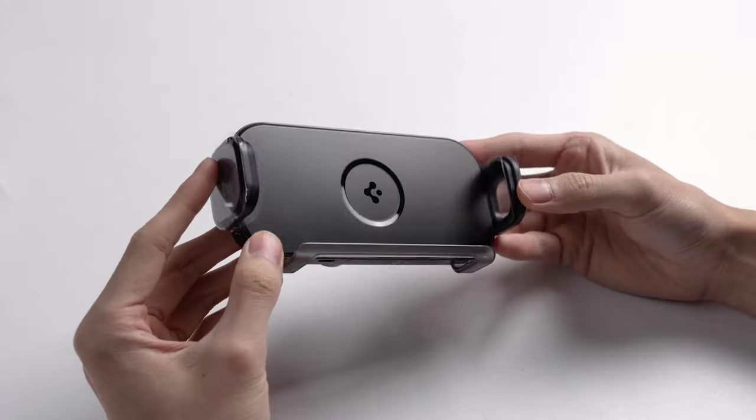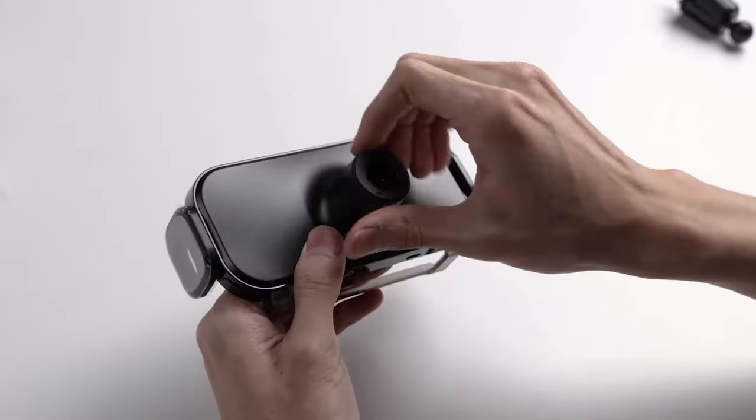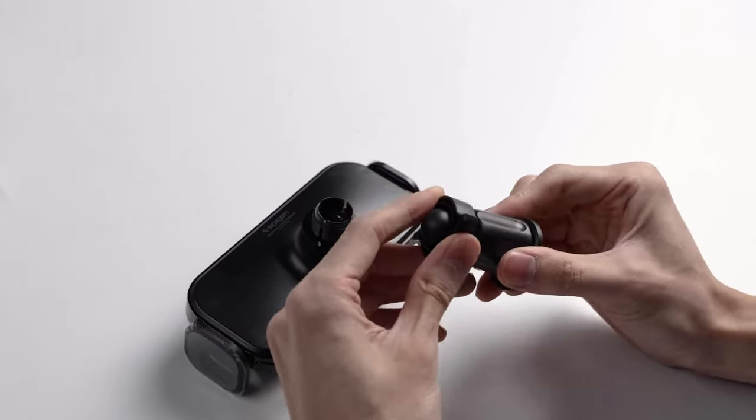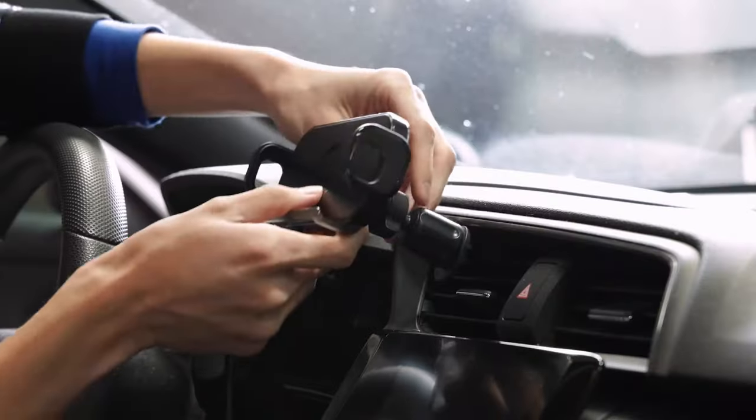The mount securely attaches to car vents with an advanced hook clip, compatible with air vents less than 4.5 mm thick. Ensure compatibility with your vehicle's air vent gap, ideally not less than 7.5 mm for optimal performance.